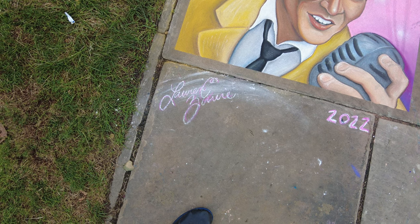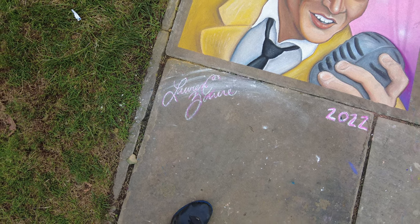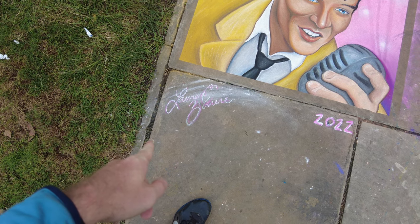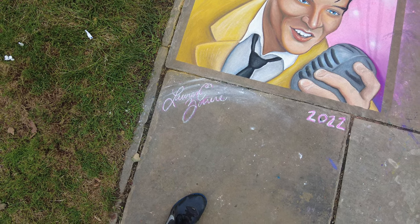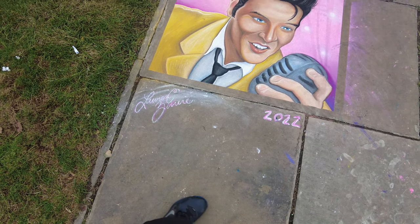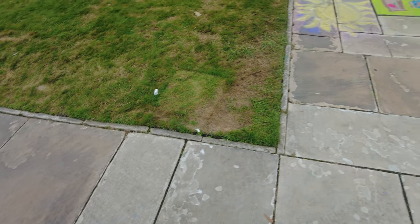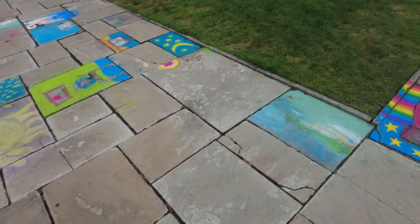Unfortunately, even though the artists all signed their names, I have a terrible time reading it. Looks like Lori maybe, but I can't make out what the last name says. Otherwise I would be trying to call out some of these artists' names.